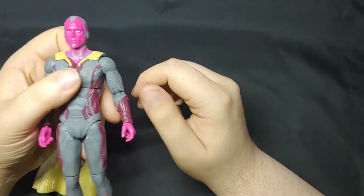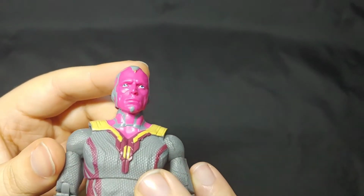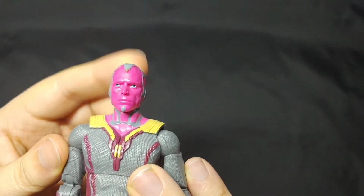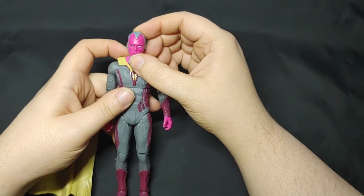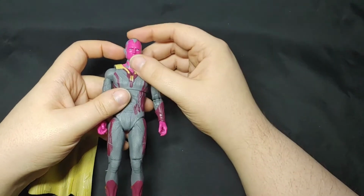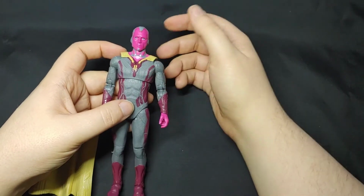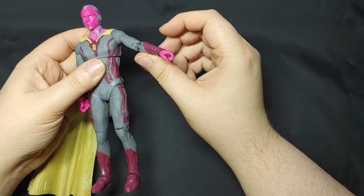Now, one of the things that creeps me out is the eyes. If I zoom in up here, get it really close, you can see what I mean. His eyes just look creepy. That's all. Now, this may be him as a character, I don't know. But it feels like he's watching me, which is not really what I want an action figure to do.